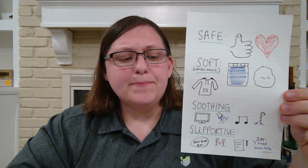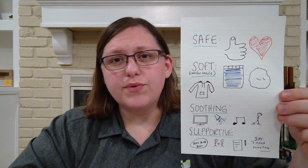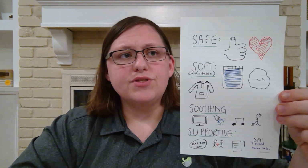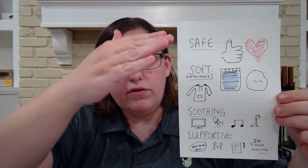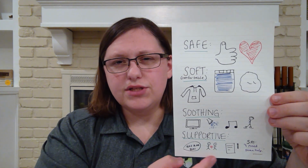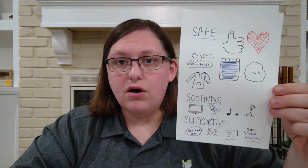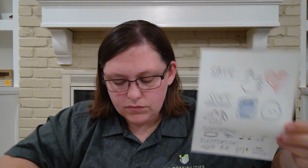So the supportive section is when we're trying to connect and help ourselves grow through a situation. So we've gone from a really uncomfortable, we've worked down from safe into soft, soothing, and then choosing to do something supportive. And that's how Chip has worked on calming his body. All right.